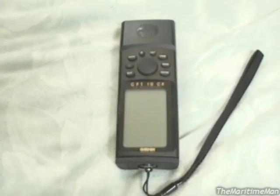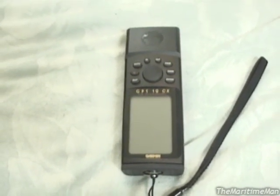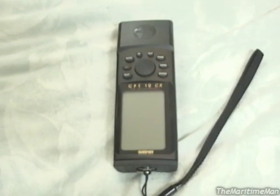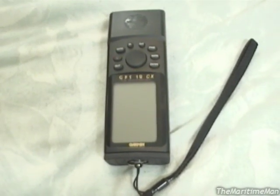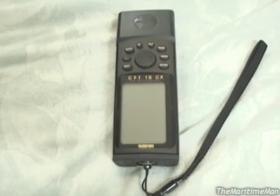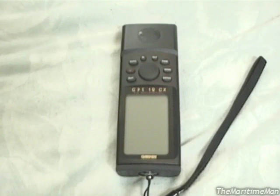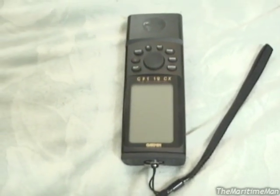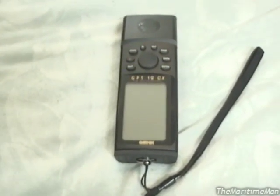The first model in the series, the GPS 12 XL, was introduced in 1997, and it was discontinued in 2006. Next to be introduced was the GPS 12, also in 1997, and it was also discontinued in 2006. So those 2 models had quite a respectable production life. 1997-2006, that's 9 years. The GPS 12 map was kind of short, but still okay. It was introduced in 1999, and it ran until I think 2002 or 2003.